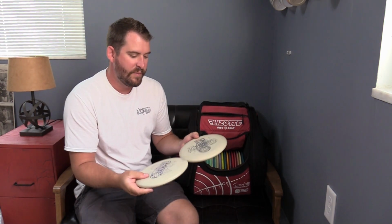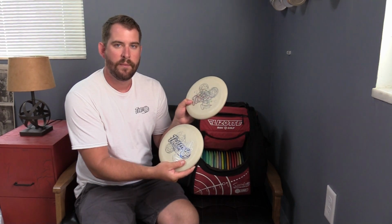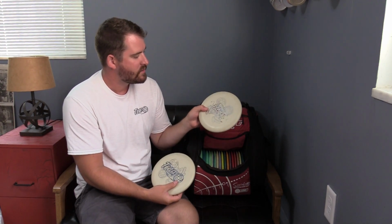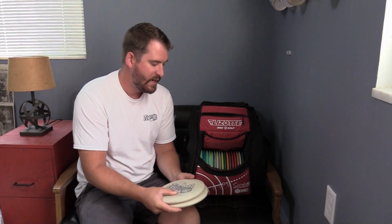Starting with my putters, I have been putting with Glow D-Blend Alpacas, and have been really enjoying these. Just got an ace throwing this one a couple weeks ago, so these have been feeling good. I like the glide on them. They're a really great run of Alpacas, and I'll continue to putt with them for the foreseeable future.